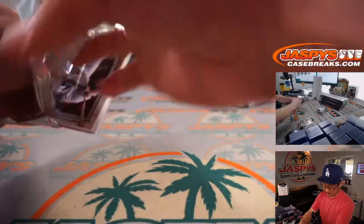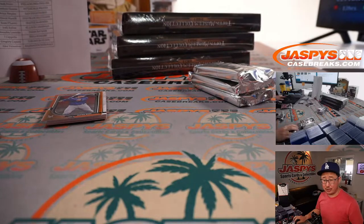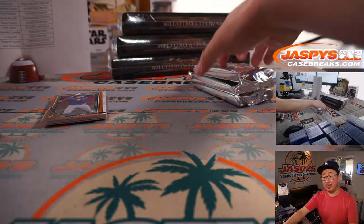Onwards. Like I said, the next break is from a fresh case. It's a half case from a fresh case. And it's sold out. Pick Your Team 3 is sold out.